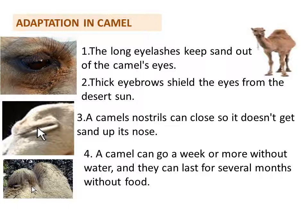Now you can see the picture here carefully. All of you observe this picture. Thick eyebrows shield the eyes from the desert sun. That is, they protect the eyes from light. Alright. Now all of you look at the second picture here. You can see here the nostrils of the camel. Right? And a camel's nostrils can close so it doesn't get sand up its nose. You can see here in this picture the nostrils are closed. Right?